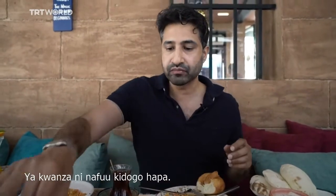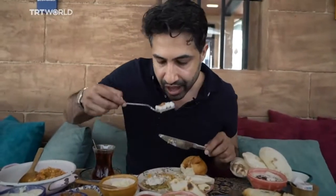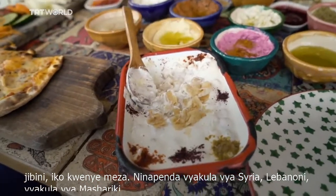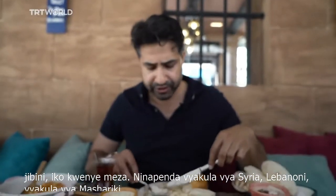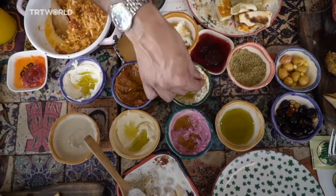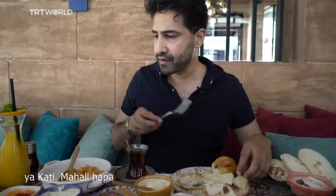And this is what's amazing. I haven't even had the fatah yet. I'm gonna have some now. And again, oh man, it's so good. You see this sort of crispy pastry. And even though that's mainly labneh, which is again thickened yogurt, and let's have some halloumi.